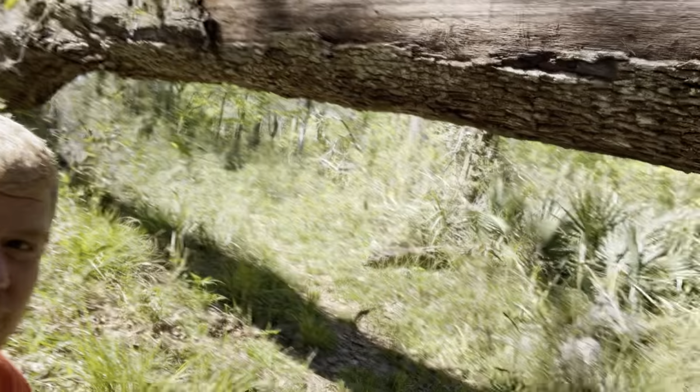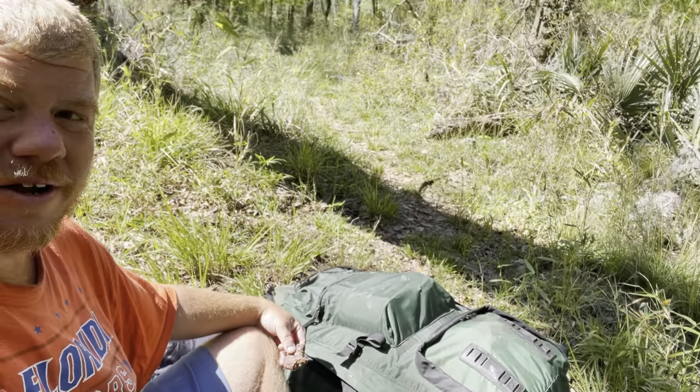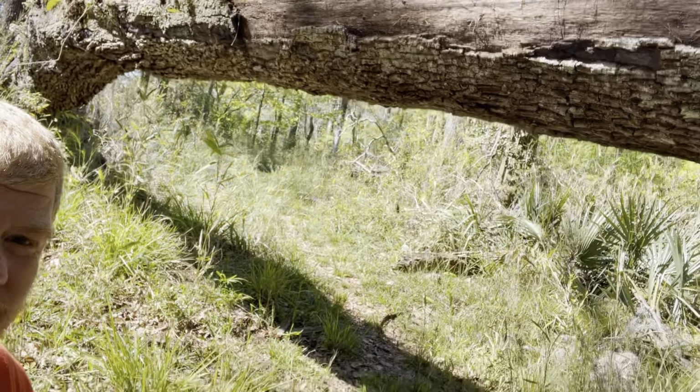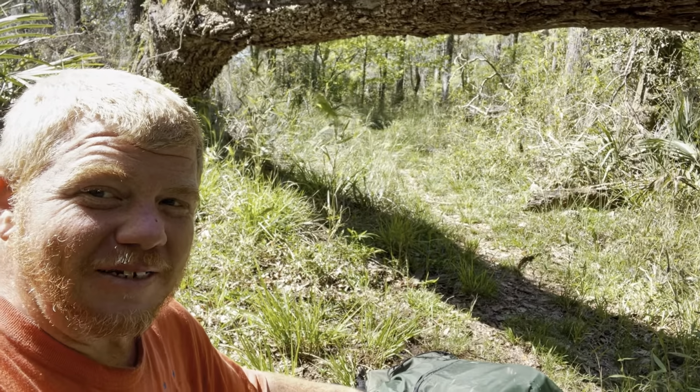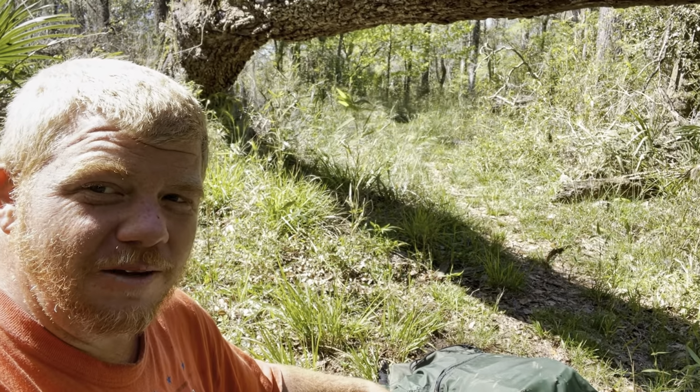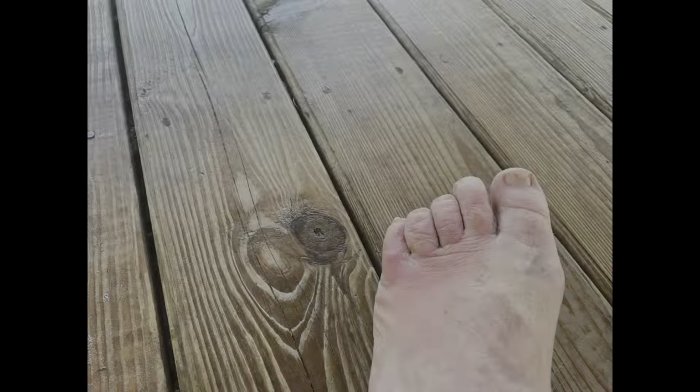Hey everyone, see this tree here? See, there's the trail. There's the tree. There's my bag. I tried to crawl under it and I tipped over. So I figured I'd stop and have something to eat.